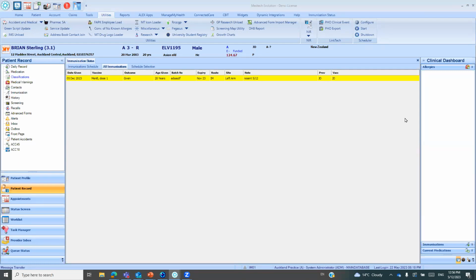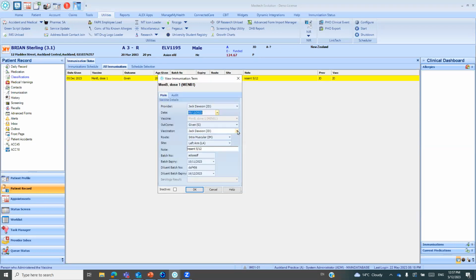I've got a question. If someone is unable to put a vaccinator name under the vaccinator in the vaccination screen, in the More tab, if you haven't got the person in the drop-down list, then that means they can't be set up in your staff member setup correctly. They need to be in there and be a provider and have the correct registration numbers against them.